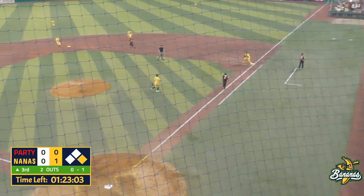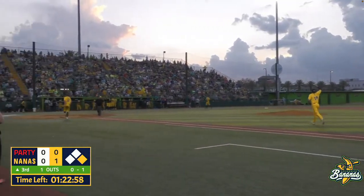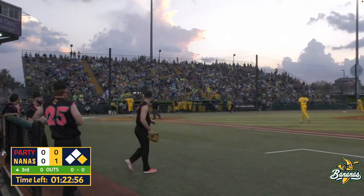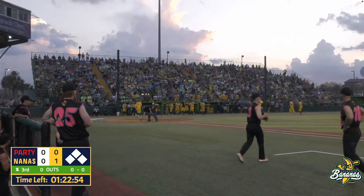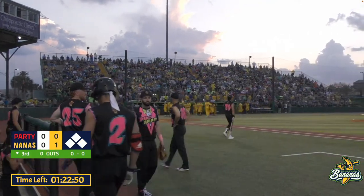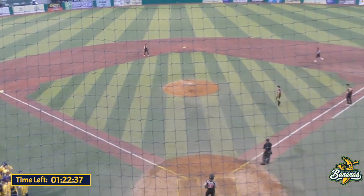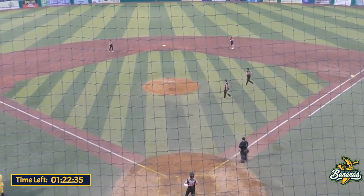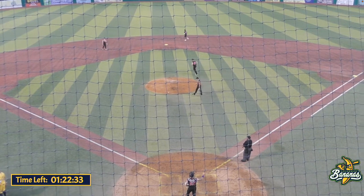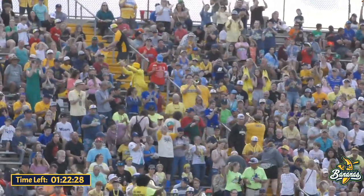So that one tapped to Kyle, bounces it to first, fancy, between him and Danny Oberst. Ends up being a 3-minute-and-50-second inning. And now the Banana Band belting it away in the first base bleachers.